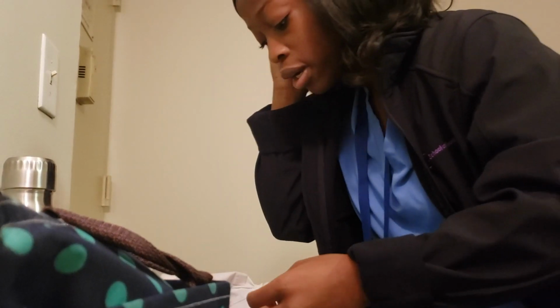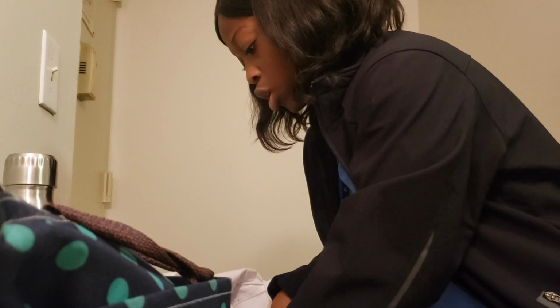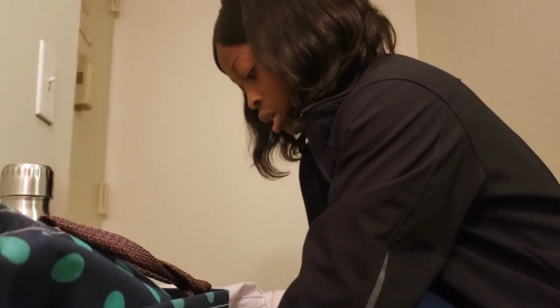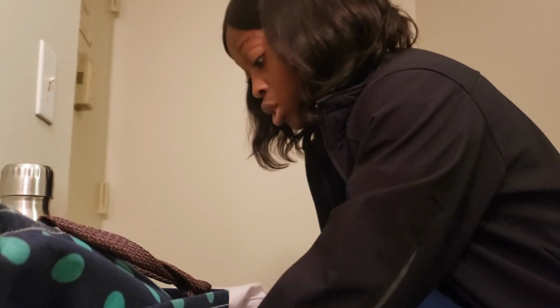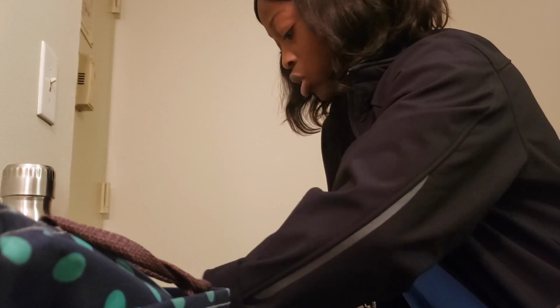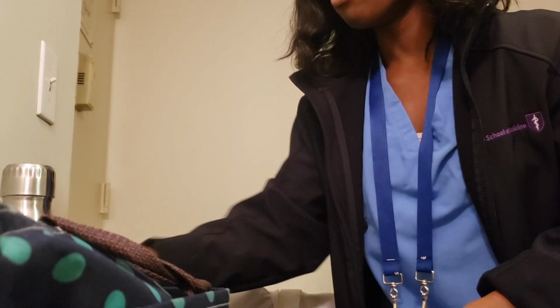For my bag, to make sure I have everything before I go, I usually bring my iPad just so I can look stuff up on rounds. My mask, which I'm going to put on as soon as I'm done recording this. And then it's important to have PPE because we're required to have it when we're seeing patients. So I have this nice face shield and my N95 as well.